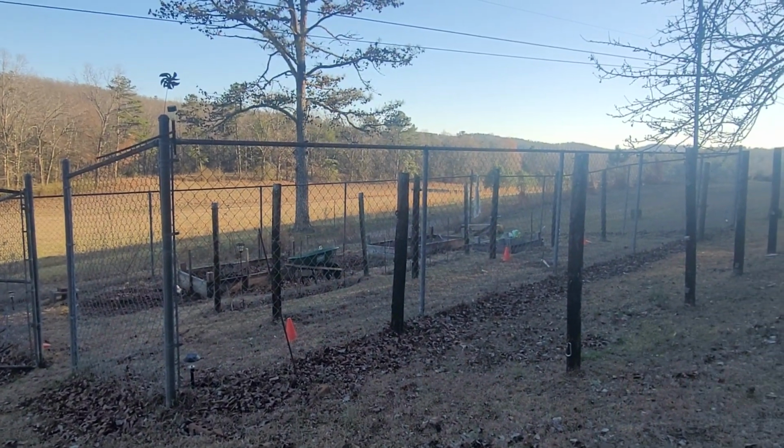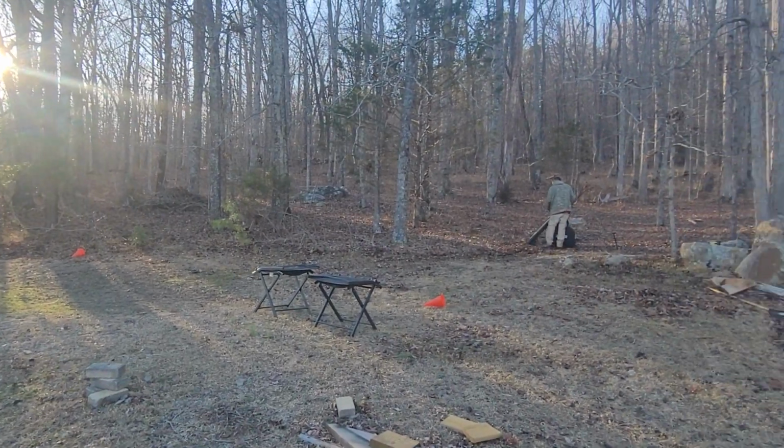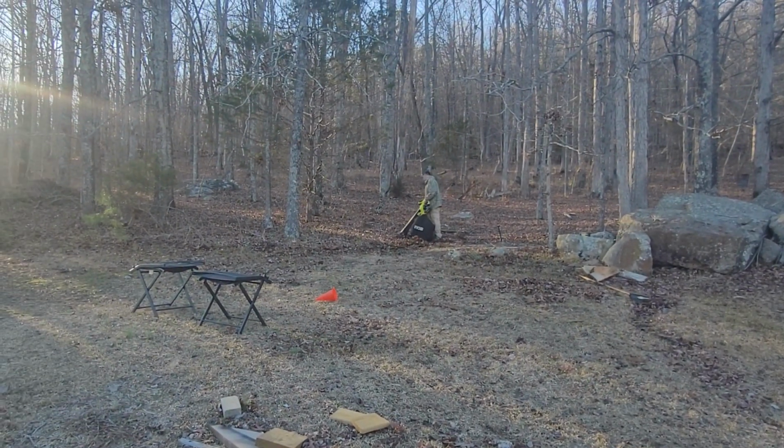There's going to be our new little baby orchard and flower garden. Actually, we lovingly call it Abby's Garden.